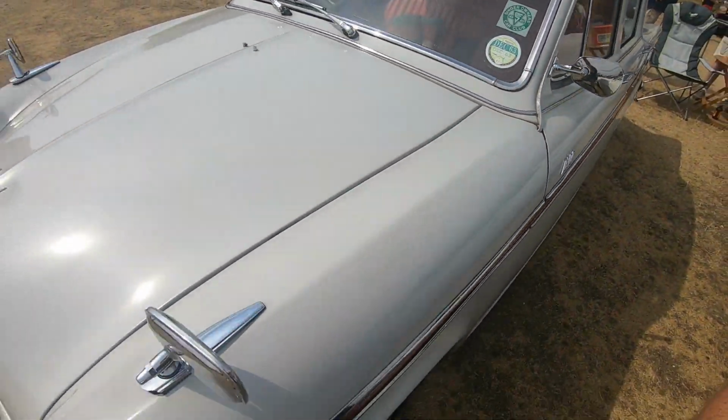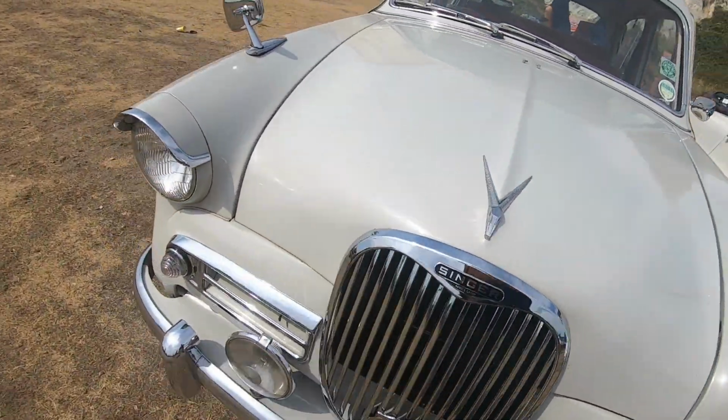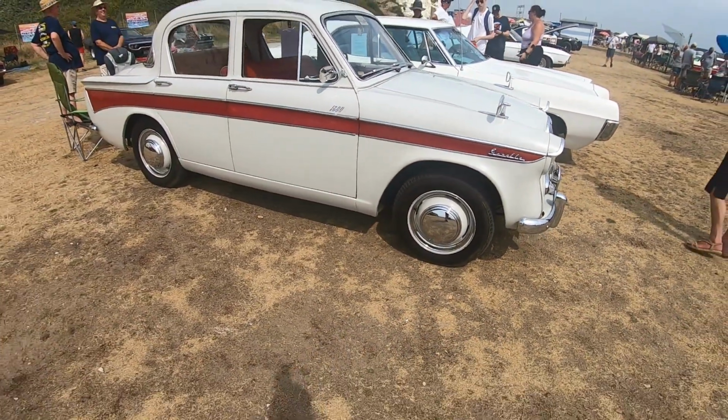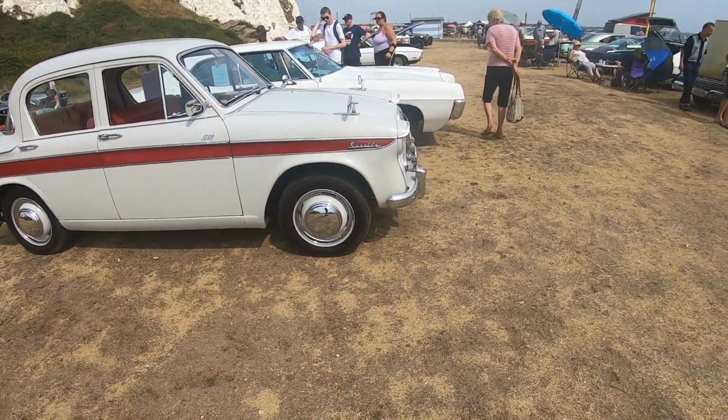Singer Gazelle. Just met up with a friend of mine who used to have one of these, was telling me all of his stories. So yeah, cars that you don't see every day. Bring back memories for a lot of people.